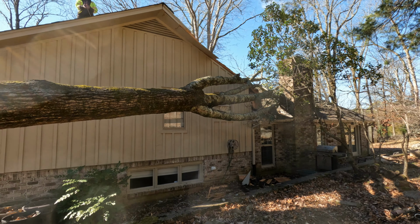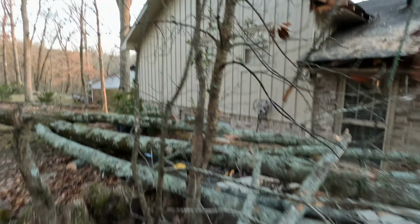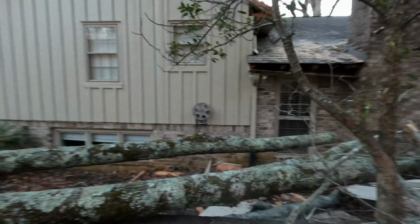All right, guys, it's at the end of the day, and the tree is on the ground. Carlos, we tied the rope to this tree right here, ran it down to this tree, ran it out to the front of the house where my truck's parked to get it off of this house right here.